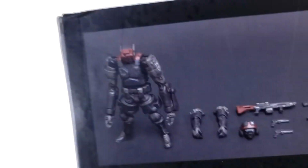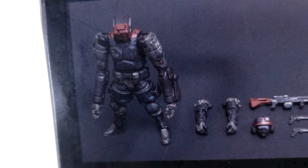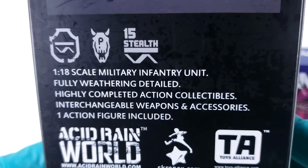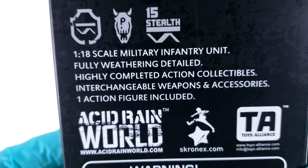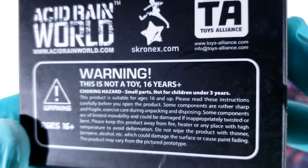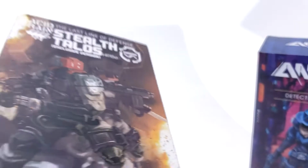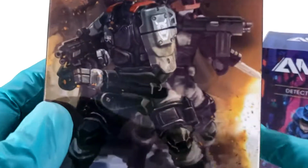You got the figure right here with its accessories on the back. And it tells you right here it's in full scale. You can pause the video and read it yourself if you wish. And it's a warning hazard. This is not a toy for under 16 years. Amazing. Really. Acid Rain over here. Stealth Talos, HR15e. Nice box. Beautiful artwork on the box.